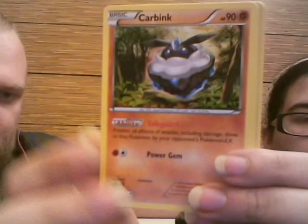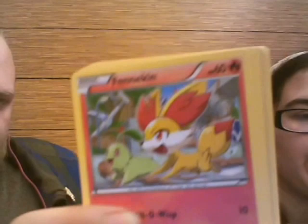All right, go with your pack. Bronzor. Deerling. Another Safeguard Carbink. Fennekin. Seel.